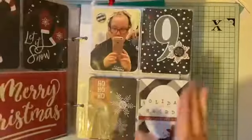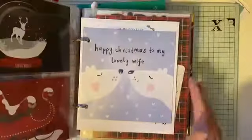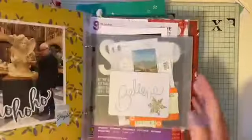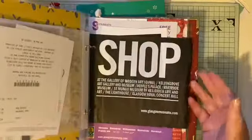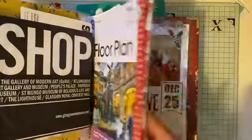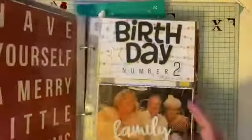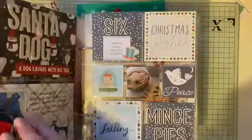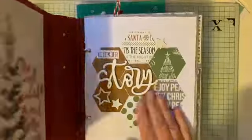The usual simple stories pockets filled with a countdown of what happened throughout December, with some cards, some birthday celebrations, some tickets, where we went throughout December, meals out, visits to Lochlomond, and obviously this year none of that can happen.